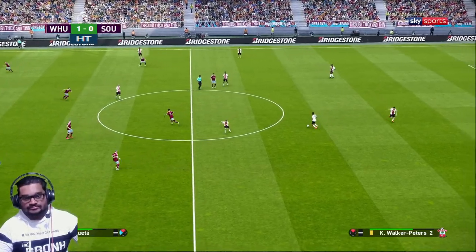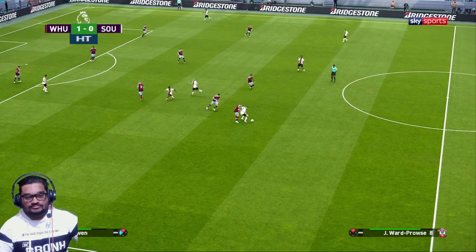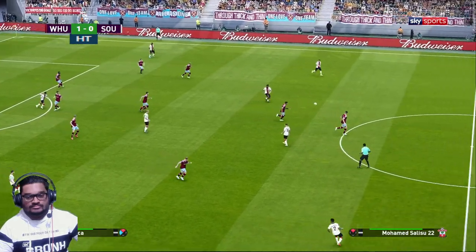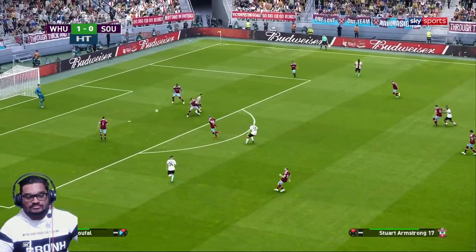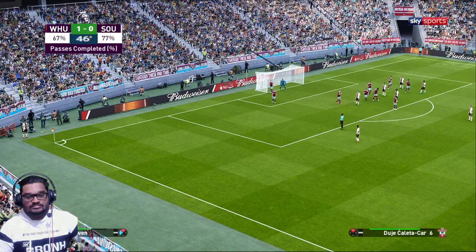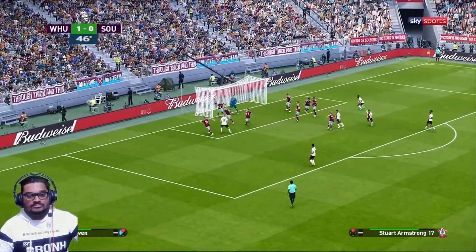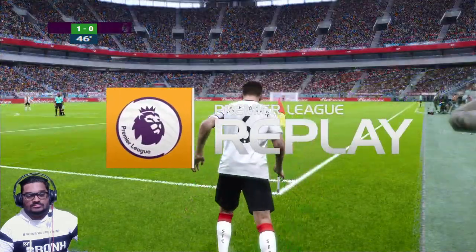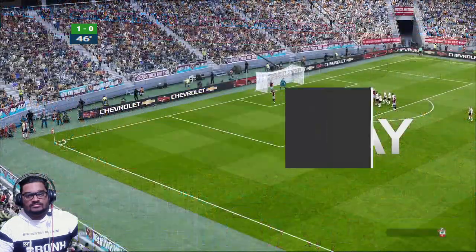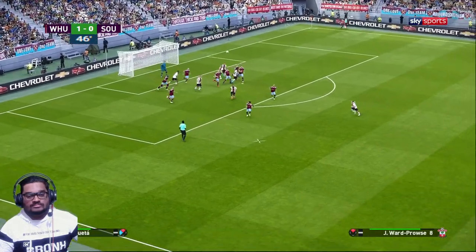Walker Peters. And it's Ward-Prowse. Opts for safety. Shifted upfield. Sends it forward. Oh, well played. In comes the corner. Cresswell can get it clear. No, he didn't quite meet it right. Tries to get it clear.